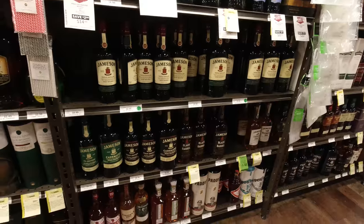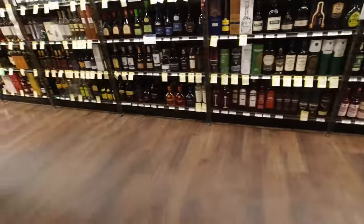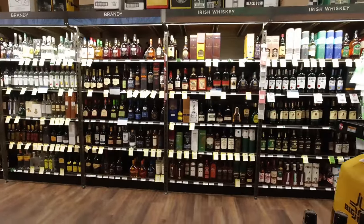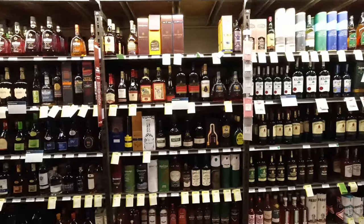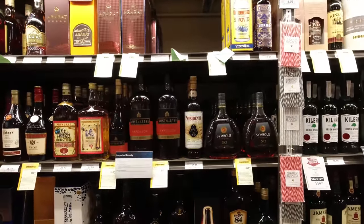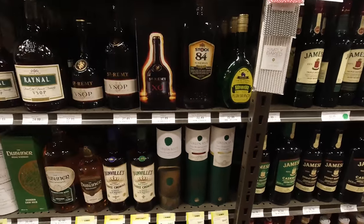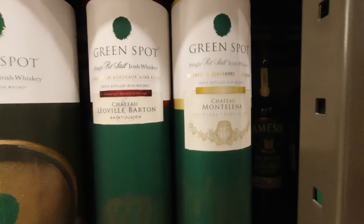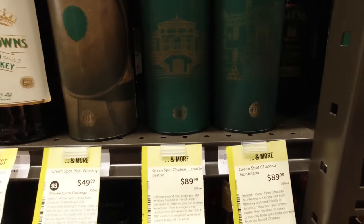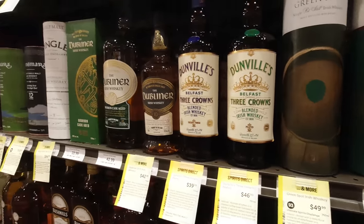Some big bottles of Jameson. Jameson, no S, right? Okay, what do we got here? Wait, that's not whiskey. Is it whiskey? Okay, Green Spot's whiskey. Château Montelena and Louisville Barton, $90 each. I know a lot of people are keen on those.